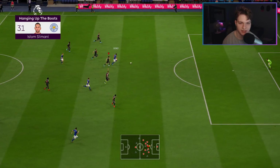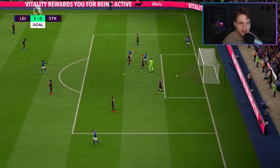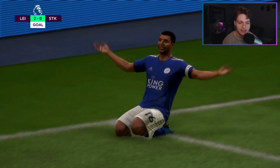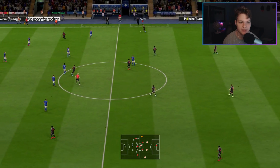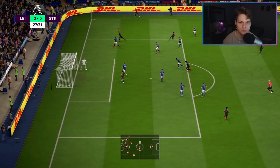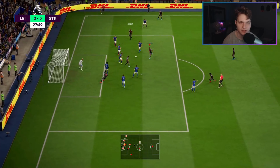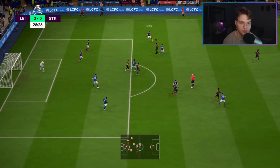Oh, and Troy Deeney's in again. Troy Deeney's in again, and my team is not going to catch up to him as he makes it 2-0. All right, Leicester usually play good against me, and they are continuing that in this game. But it's still early on. 1 goal, and we're back in this game. Jordan Ibe. Play that through to Gray. That gets to Gray. That was a really good move.